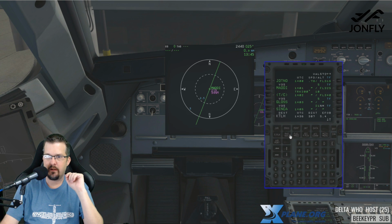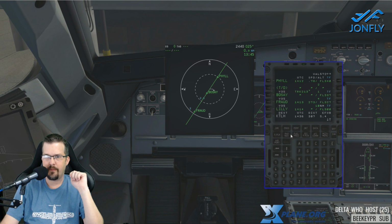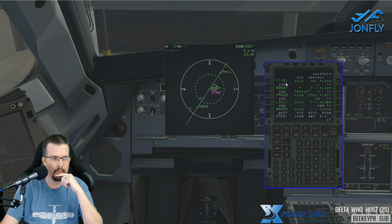All right, so we'll continue to step down through this. Gloss, Cinca, MCN. So you have to wait a little while before that course and distance comes in. Phil Bose. Now, if I am correct, it looks like this little arrow that's just above Bose is our top of descent? Yes. Okay. Top of descent. It also says T/D as a pseudo waypoint on the MCDU, just above the Bose. Okay.